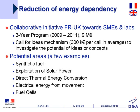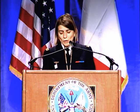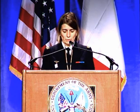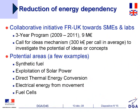Another question that is very important for us now is the question of reduction of energy dependency. Despite the current decrease of the oil price, for technical and conjunctural reasons, we all know that fossil fuel will become scarce in the future and that we need to anticipate this situation for our army forces. We have decided with our UK partner to launch an initiative on this important issue. We expect SMEs and labs to propose interesting ideas and concepts. We have not yet defined the final scope of this program, but will certainly start with the land sector. You can see here a few examples of topics we might consider in this collaborative program. Next slide, please.